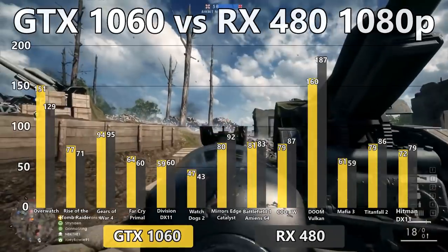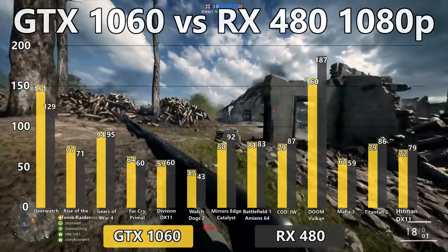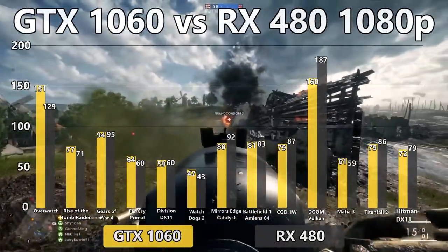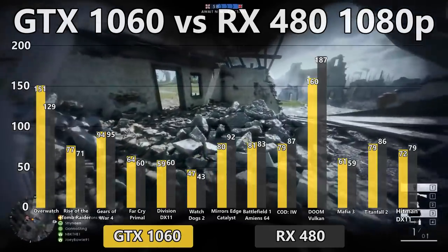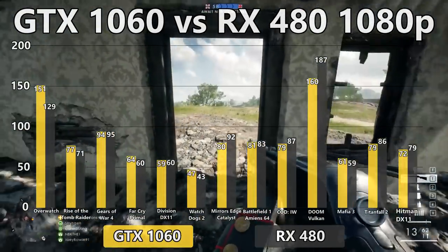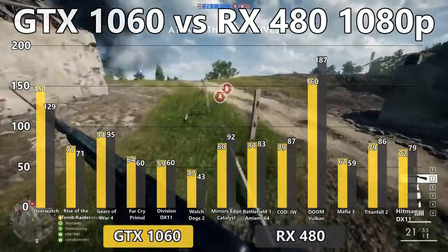Certainly, it'll be interesting to go back and look at these titles a year from now, maybe with titles or games coming out in 2017, and see which card has held up better over time, because if anything has shown us in the past, it's that the AMD cards tend to age a little bit better than the GTX 1060, NVIDIA cards, I should say, which really comes down to the whole fine wine thing that a lot of the fans like to talk about.